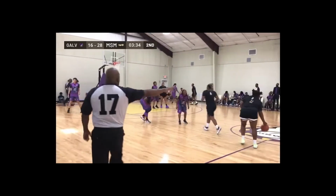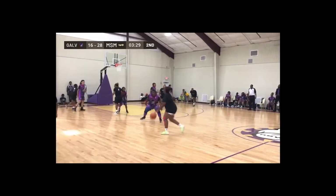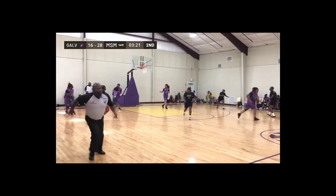3:40 remaining here in the first half. Ariel Wilson into the front court now. Going to her left. Lady Venom changing it up a little bit on defense. Perry. Turnaround jumper off the block. Does not convert. And Lady Venom collect the rebound. They trail by 12 currently.